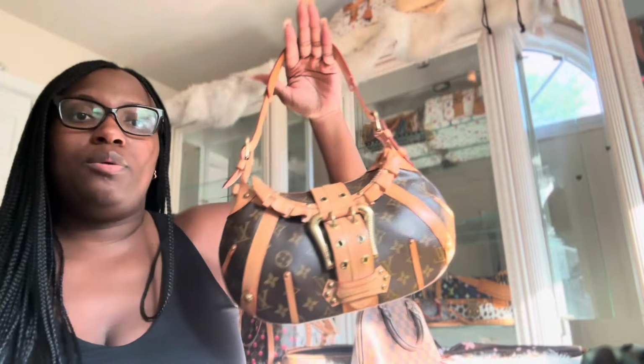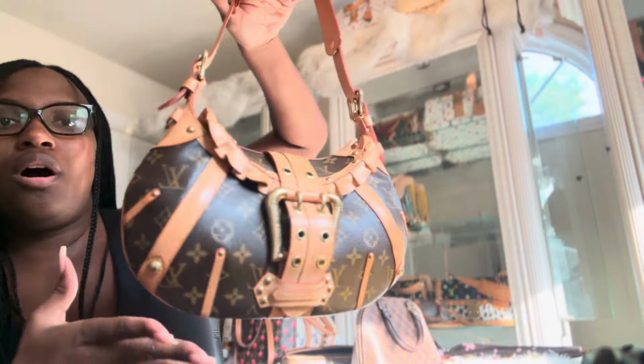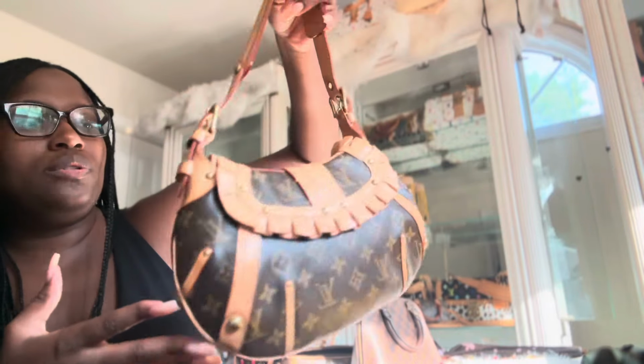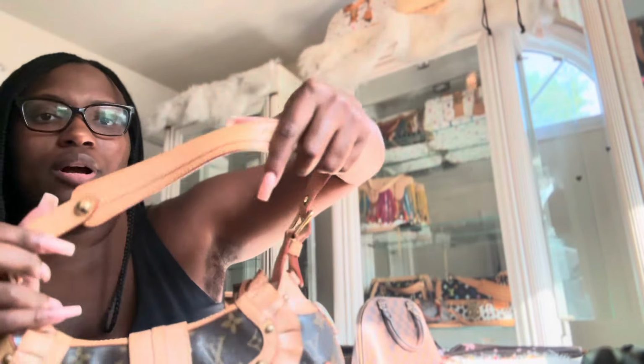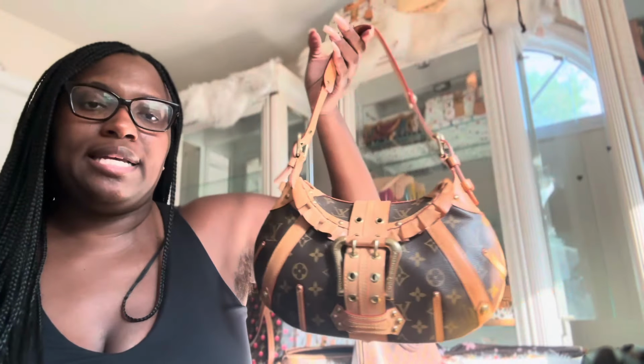It is, in my opinion, one of the most beautifully made bags by the brand. I mean, there's hardware everywhere, big buckles. The stitching is super elaborate and beautiful. It has pleated vachetta. I mean, this bag is stunning.